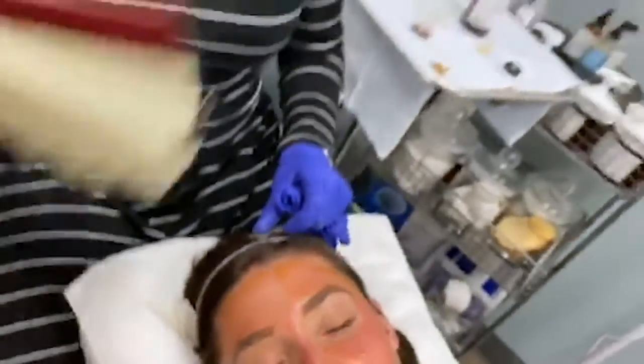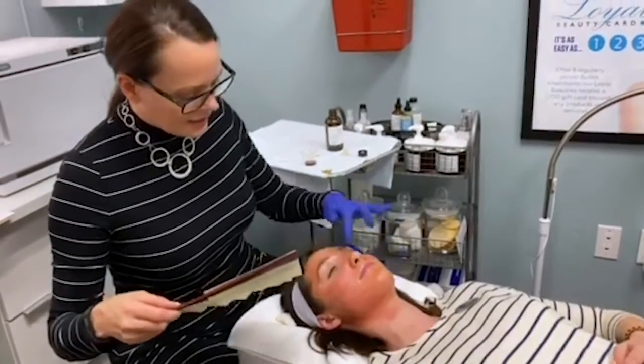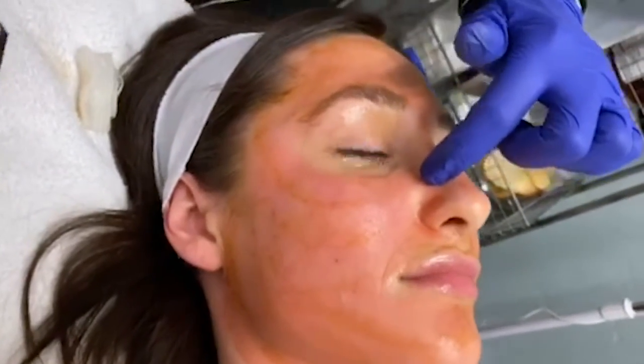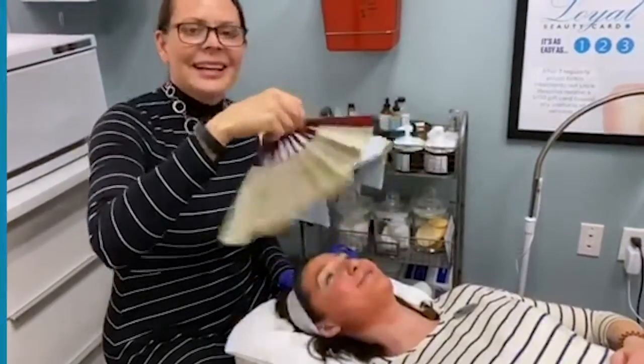It kind of looks like a little bit of ice on there. And then you can see she's getting some frosting right here on her cheek as well. You can see where that skin is turning white. So she is gonna have some great peeling and some great results. So I think we're gonna stop right there.